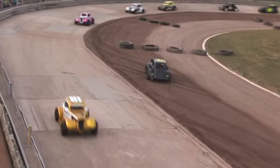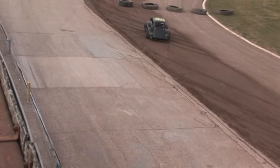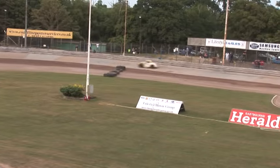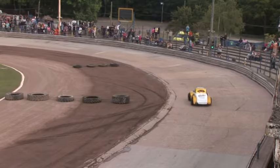And it's 2 laps to go for the leader. 96, 49, 62. One lap to go for Martin Heath, 66, Matt Roach in second.